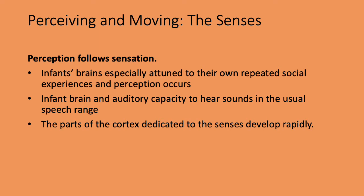And infants' brains are particularly attuned to their own social and perceptual experiences. So the more an infant hears a certain sound, the more their brain is ready to hear that sound. So that is why infants' brains tend to get very specific to the sound system that's going on around them. So way before an infant is going to produce words, the architecture for understanding the language is being created by your sensory and perceptive system. And there are parts of your cortex which are thought to be completely dedicated to integrating information from the senses and making sense out of it.